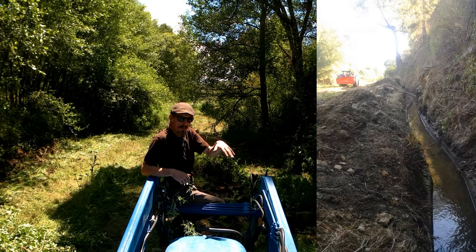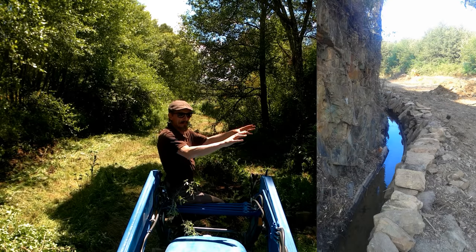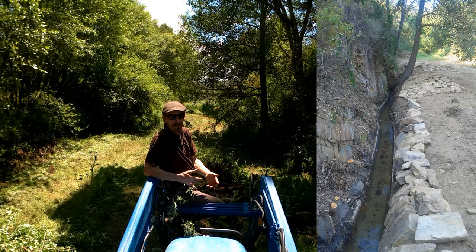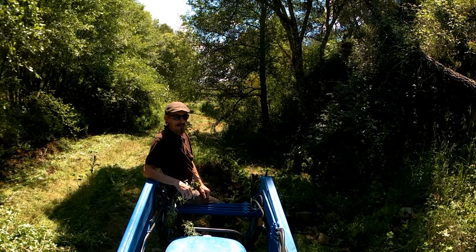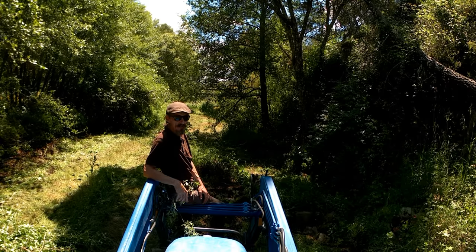I lined it all beautifully with all these rocks that fell down, so the edge was all capped, in an attempt to slow down the weeds growing and everything else like that. So, right, I think that's about enough of you seeing me do this. If I cleaned it up a little bit more, I'll just show you the end result.